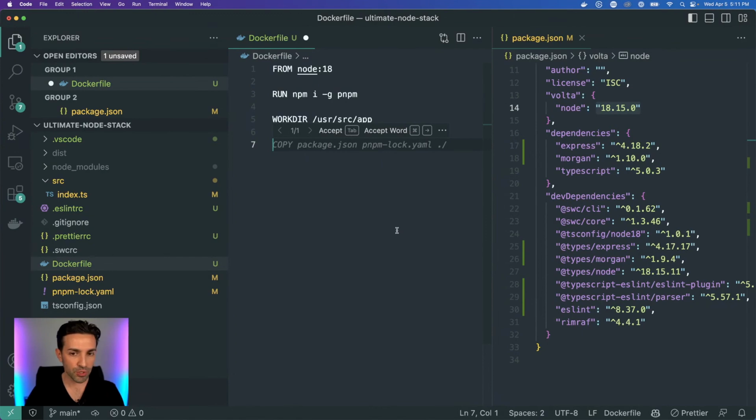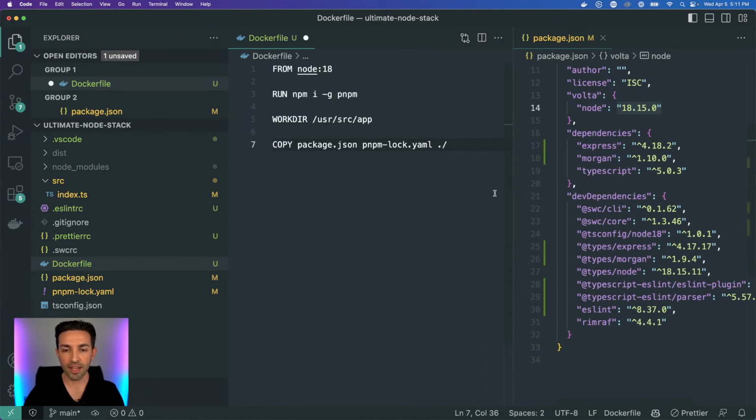And the next thing we'll do is we're going to copy in the minimum set of files that we would need to install our dependencies. So what this is doing is it's saying we're going to copy the package.json file from our project here and our pnpm lock file into the root of our current working directory.